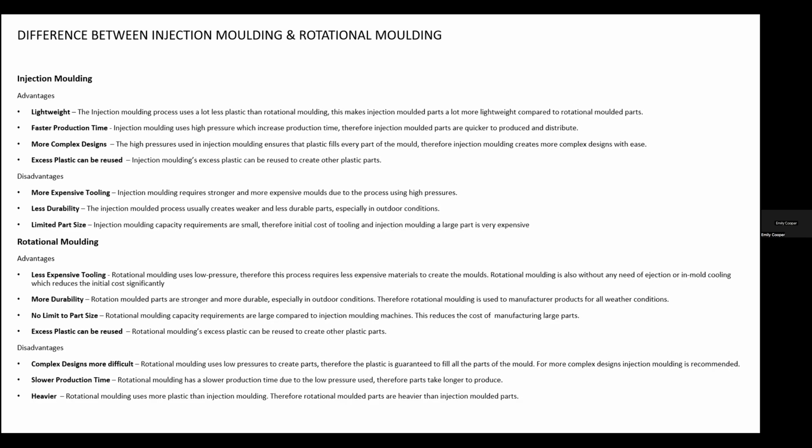Again, another advantage is more complex designs. The high pressures used in injection molding ensure the plastic fills every part of the mold. Therefore, injection molding creates more complex designs with ease. Excess plastic can be reused, so if that's something you're interested in, then with both injection molding and rotational molding, the excess plastic is reused to create other plastic parts.